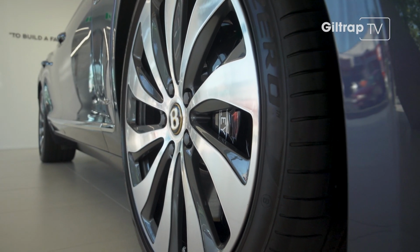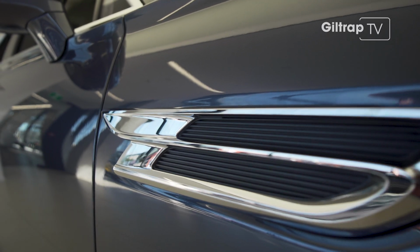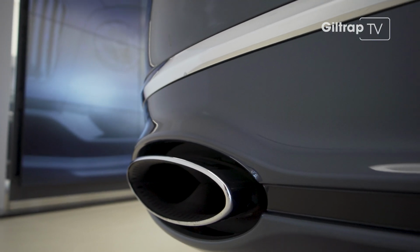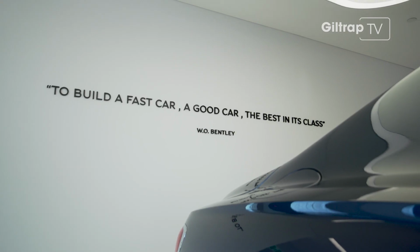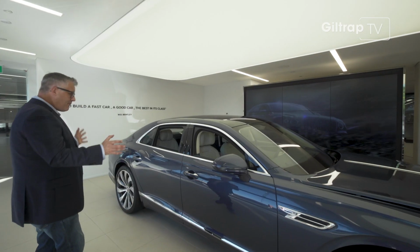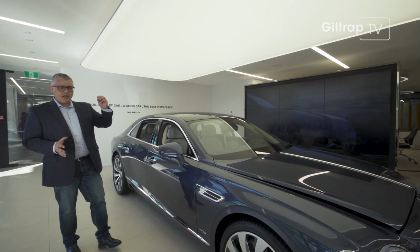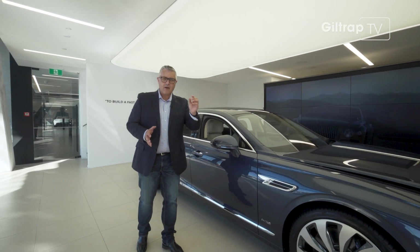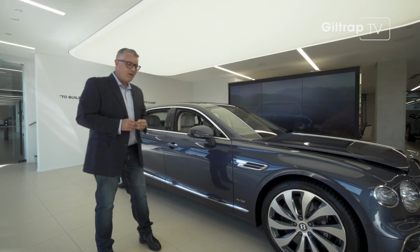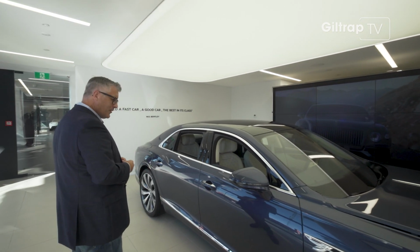Well, we're talking about the nuts and bolts and numbers. Here's some other numbers you might like to hear about. Not only is this car faster, 331 kilometers an hour top speed, 0 to 100, it has launch control, by the way, 3.8 seconds. And a big four-seater, it is a big car. But here's the coolest thing, it's got cylinder deactivation. So this car is actually 15% more efficient than the last Flying Spur. Faster and more frugal. Go, you good thing.